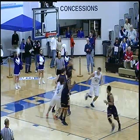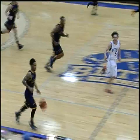Here's Schaus going inside to Pat Edding. Pat goes inside, missed the shot, and Stafford gets the rebound. He didn't square up. No, he did not.